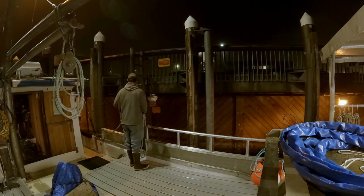Looking good. We got all the underwater bits covered, so that's good. I don't think we're gonna replace the zincs this time. There's still plenty of anode left. We plan on getting back on here again, probably in a month's time or month and a half.